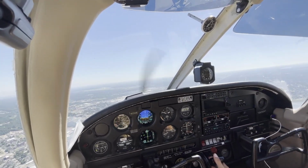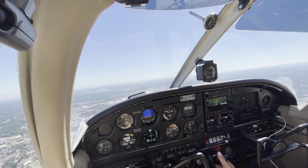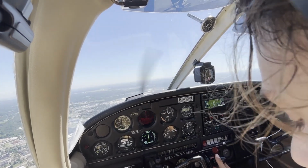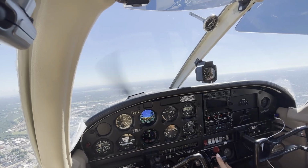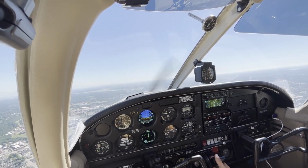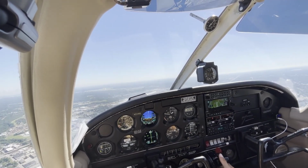I got him on ADS-B. I don't see him. They have a sharp final turn. I think I see him. But we don't have mist, so.